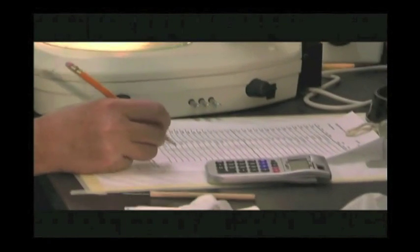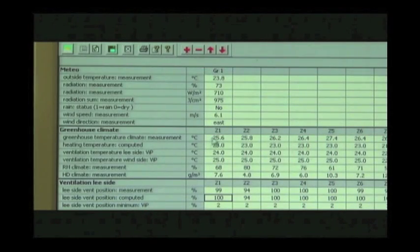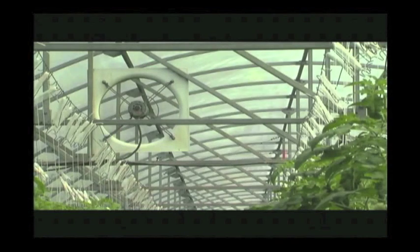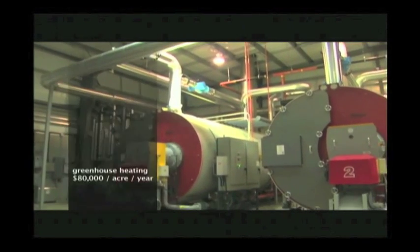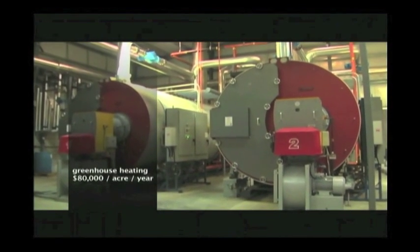Using advanced computer systems, high-tech greenhouses heat and ventilate for a constant environment as temperatures and humidity outside fluctuate. The ability to control humidity minimizes the chance for bacteria and disease. It costs about $80,000 an acre to heat a greenhouse during the course of a year.